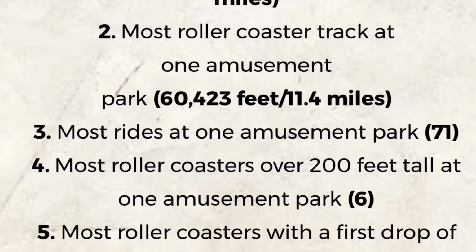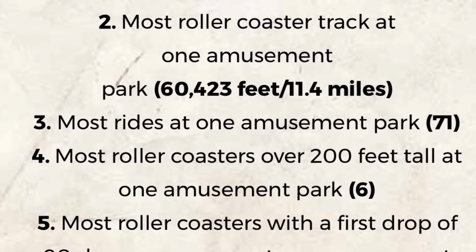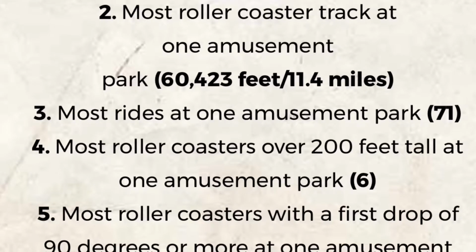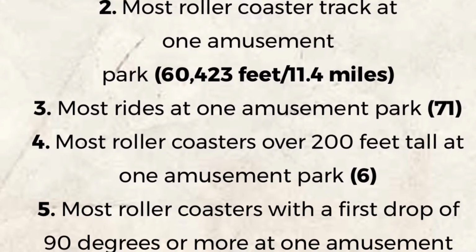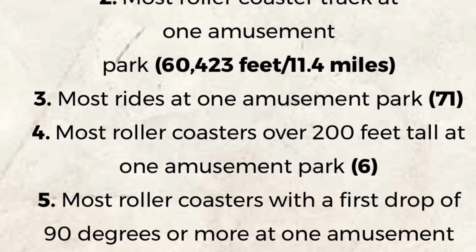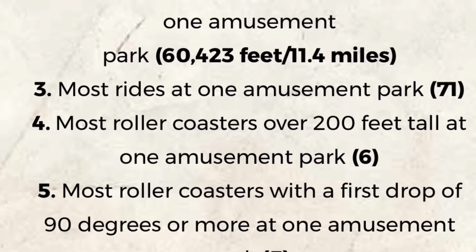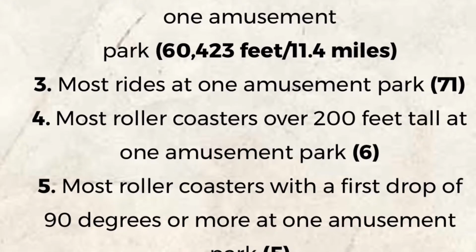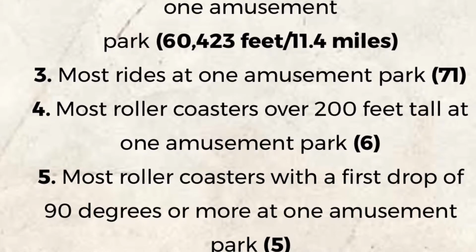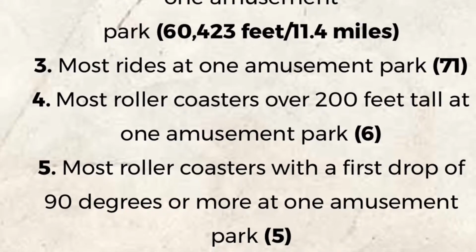So anyway, getting back to Steel Vengeance, the last record it breaks for the park: most roller coasters with a first drop of 90 degrees or more at one amusement park. Again, let's soak this in. They have 5 roller coasters that go straight down, or more. Let's see, Wicked Twister, Maverick, Steel Vengeance, Valravn, and Top Thrill Dragster. That's 5 freaking roller coasters. This is ridiculous. This thing is insane.